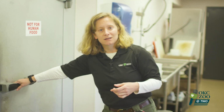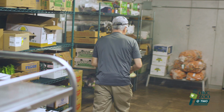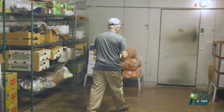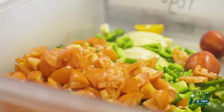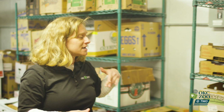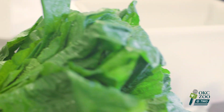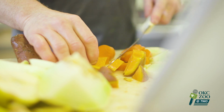We have a giant walk-in cooler here where we have all of our produce, and then as we prepare our diets for the day and get them done, we can store them in there so that they stay cool, stay fresh at the proper temperature before they're fed out the next day. We have everything from fresh berries, we have blueberries and strawberries and pineapple, we have cauliflower, tons of different leafy green vegetables, lots of different fruits, root vegetables. Anything that you might have at home that you enjoy, we feed to our animals. So we have lots and lots of variety.